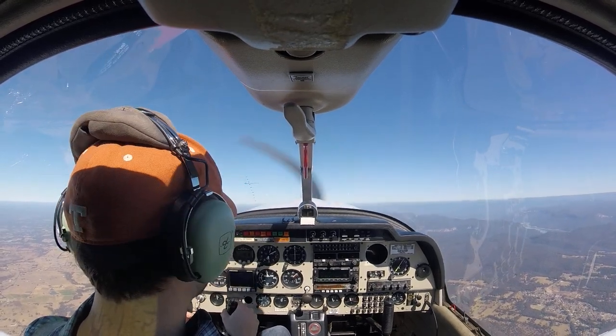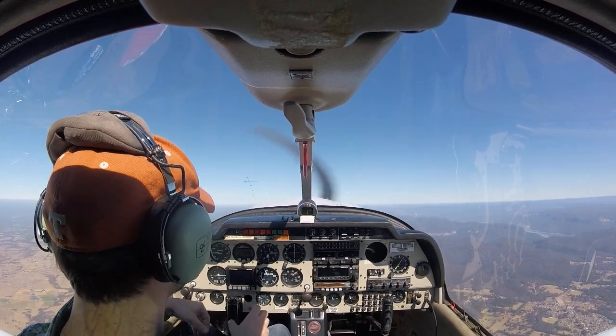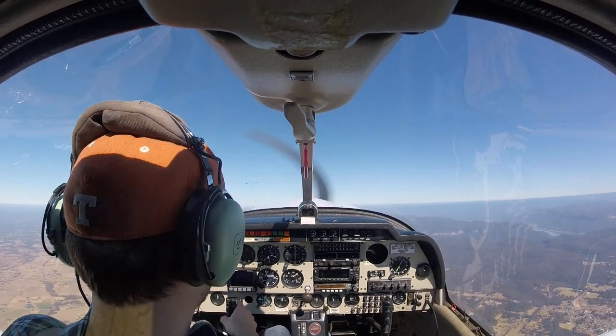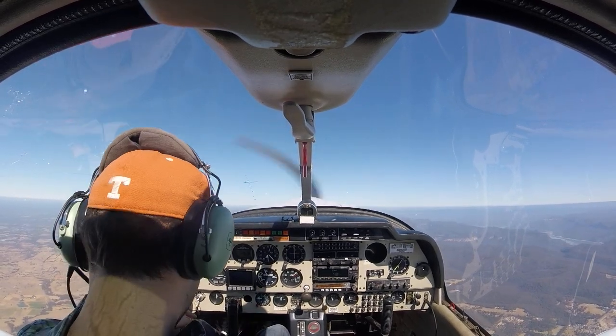All stations in the Wilton area, Xray Lima Victor is approximately 3 minutes of parachute drop. Traffic in the Wilton area. Park Air 6, advise Prospect inside. Prospect inside, Park Air 6. Park Air 6, Prospect. Extract Prospect, Park Air 6.